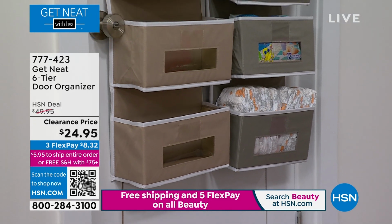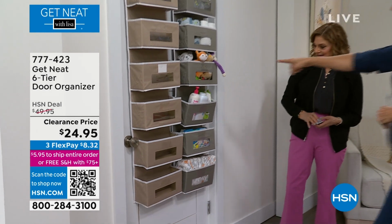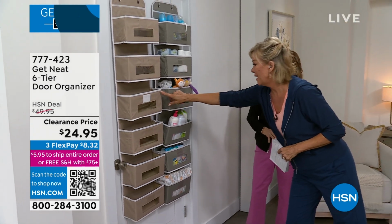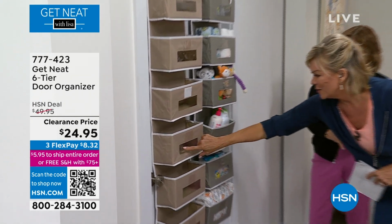These are half price. That's amazing. Half price. Yes. If you want gray, there's 200 left. That's so popular. And I love both of the colors. They're so neutral. I like that you can see what's inside too.